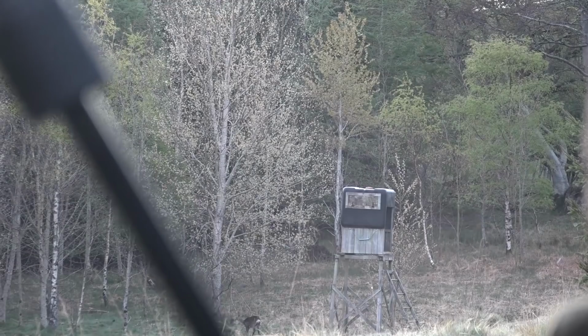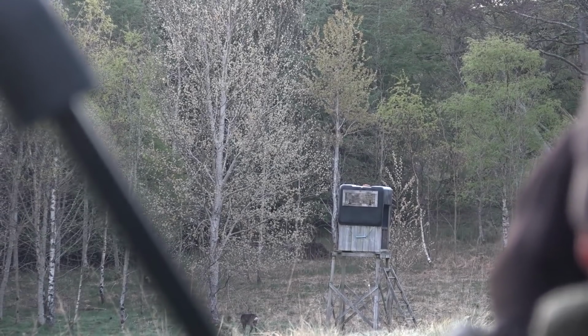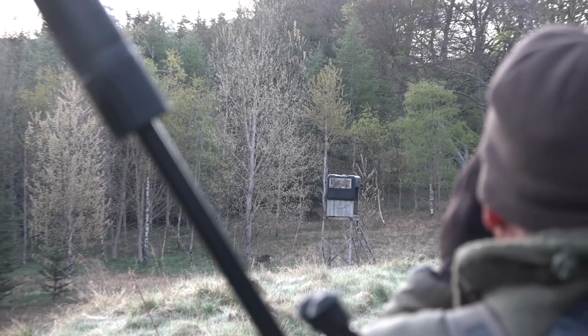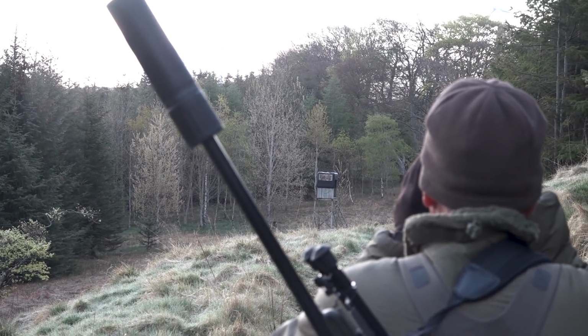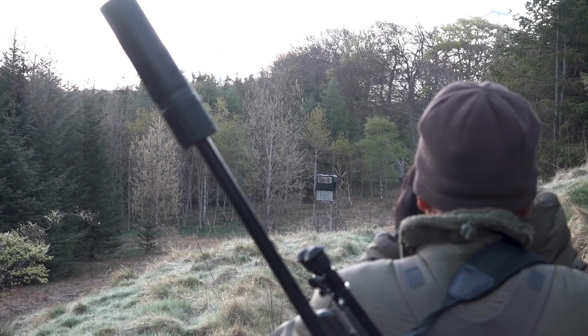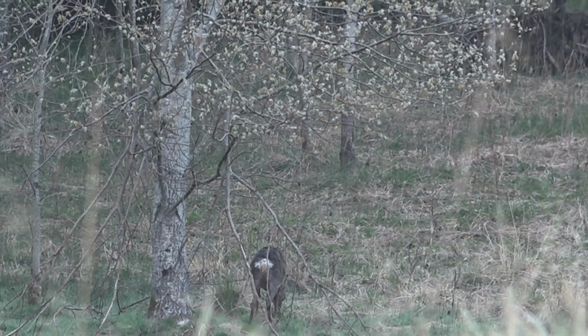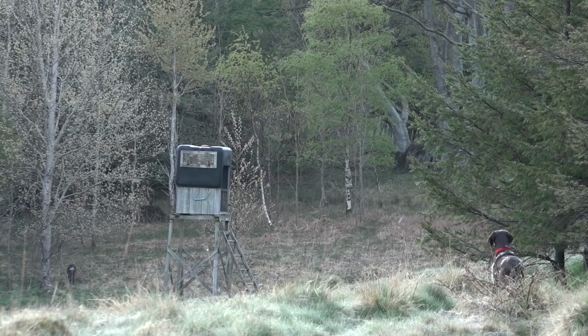Zosha can't quite understand why I'm not shooting any deer that's in front of us, so she keeps looking back at me and inching forward as if to say, come on, what are we playing at. But eventually we kept pushing forward slowly, let the dog work forward a little bit, and the doe finally thought better of it and nice and quietly ambled off, really ran off without a great alarm call.